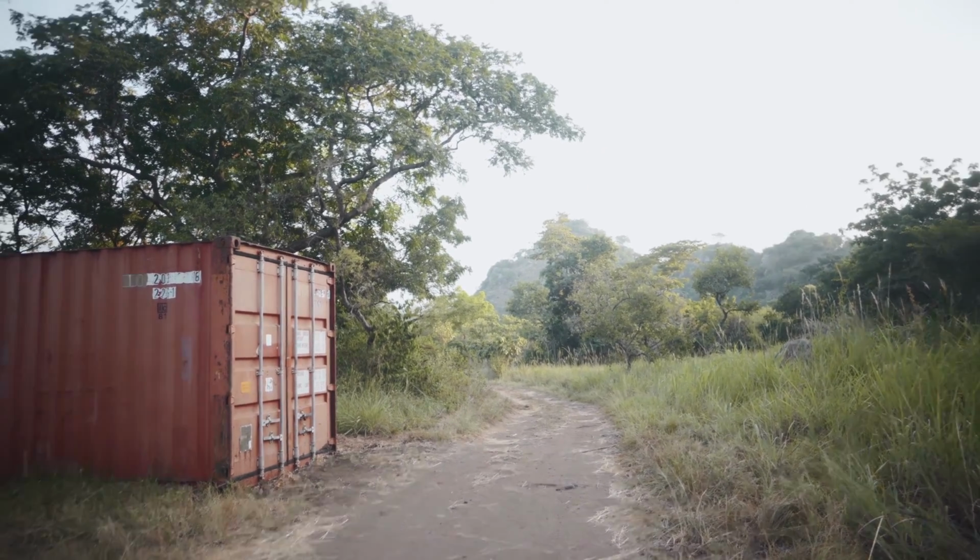Ghana's wildlife is pretty limited. If you want to see elephants, you have to go up in the north, and then down in the south is literally just birds and antelope and, you know, those kind of things. But just to give you an idea where we are, we're in the middle of nowhere in Ghana. I think it's time to get the drone up and show you guys where we are.